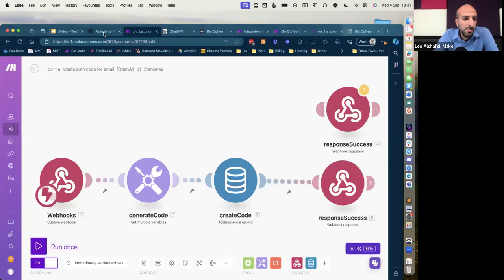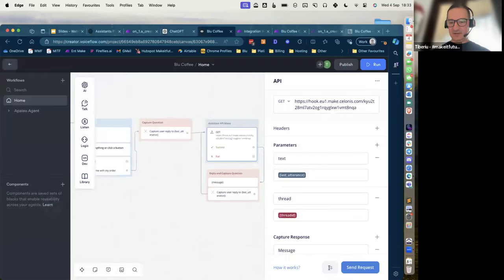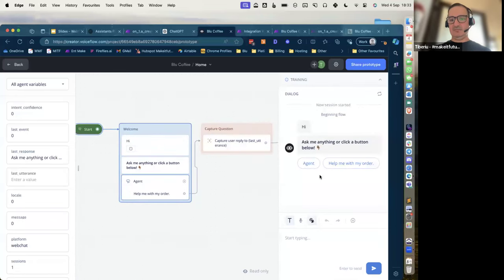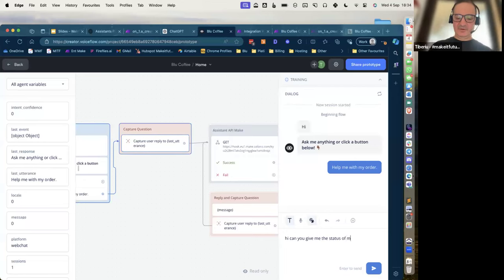Awesome. Right. So then if I go back to Voiceflow for a second, if I didn't lose that, okay. Let's run it once, right? I could run this directly on the website, or you can run it directly here in Voiceflow. So once somebody is pushing this, I need help with my order, I would say, hi, can you give me the status of my order?